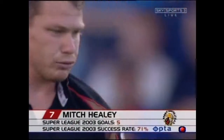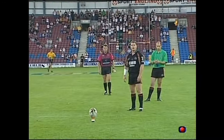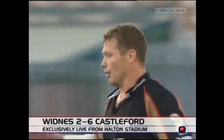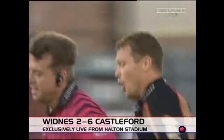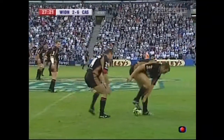And here he is now trying to improve matters. There's no Danny Orr, there's no Wayne Bartrim. So Mitch Healey with the kicking responsibility tonight. And Healey, well, he's plonked that ball into one of the neighbours' gardens behind that empty end here at the Halton Stadium. Castleford can snap at him with a little bit of help from Ryan Sheridan.